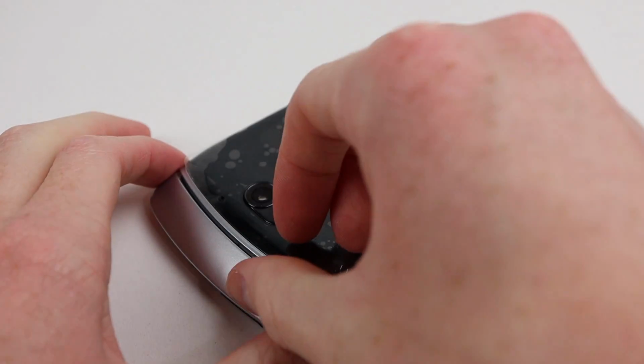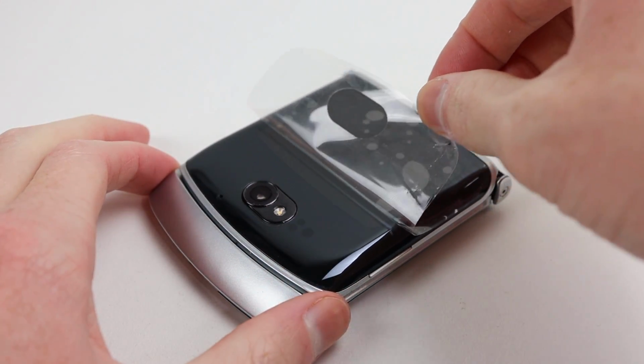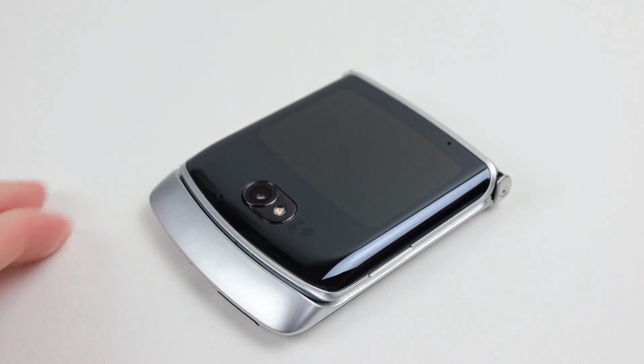And finally, the last thing we have to do is remove the plastic protective film. And we're done.